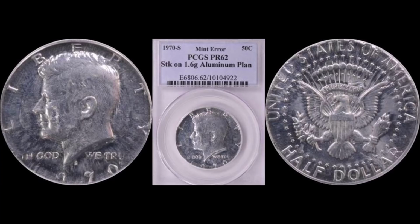So right from the get-go, you guys are probably thinking the same thing I am. How in the world does a Kennedy half dollar get struck on something other than its intended planchet? And we all know that is the 40% silver clad planchet that is so normally used to produce 1970s Kennedy half dollars. So when one comes across the auction block, and you know it's a weird oddity, first of all, but this coin was struck on an aluminum planchet.